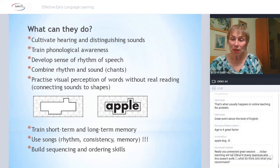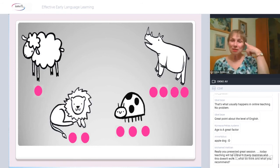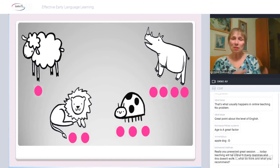Now I'm going to show you some examples. So here you can see 4 animals. Let's clap the names of the animals. So sheep, how many syllables? 1, 1 clap. Lion, 2 claps. Ladybird, 3 claps. Rhinoceros, 4 claps. So children learn about the length of the word and they get the message into their brains. If I clap once, it will be a short group of letters. If I clap 4 times, the word is going to be very long. So it's the first message.